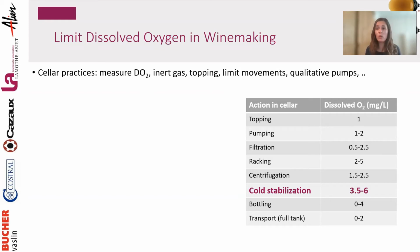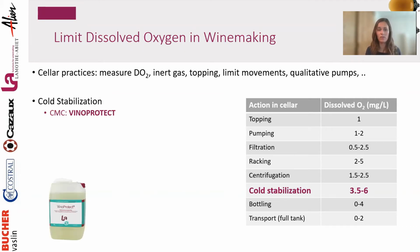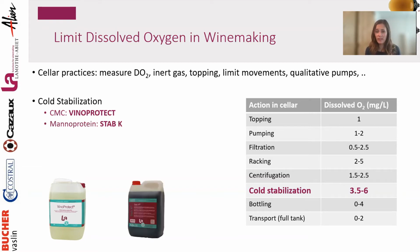So talking quality and maintaining freshness, limiting the risk of oxidation, thinking about an alternative to cold for tartrate stabilization is a very important point. So you have options. You have CMC, which Lamothe-Abiet offers as Vino Protect. CMC is great for whites and rosé. You just have some requirements in terms of protein stability. Then you have mannoprotein. We offer STAP K. Mannoprotein is actually used in every wine, so white, rosé, red, sparkling too.